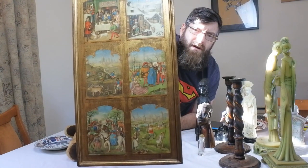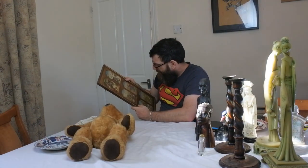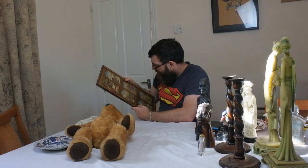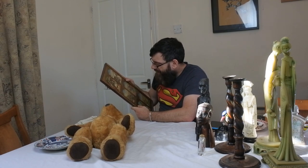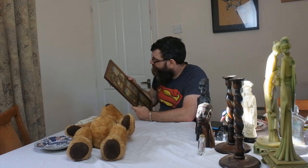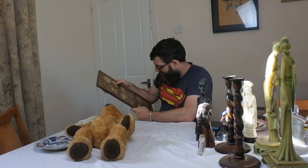They're almost like a postcard, guys, backed on this gilded board. I don't think they're hand-painted, I think they're prints. Almost 100% they're prints. I haven't put an eyeglass on them yet. They may have embellishment on them of touching up, but they're prints. And there's some really nice scenes. I paid £2 for it.